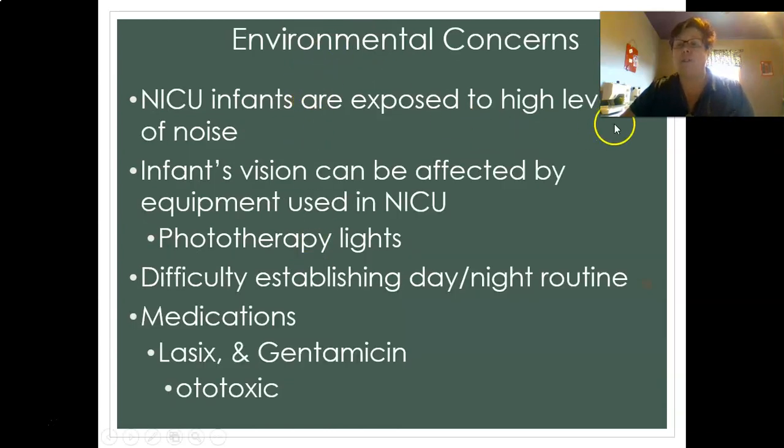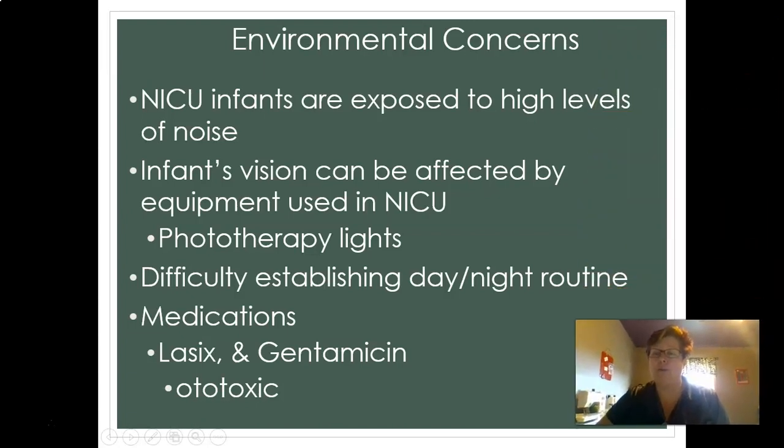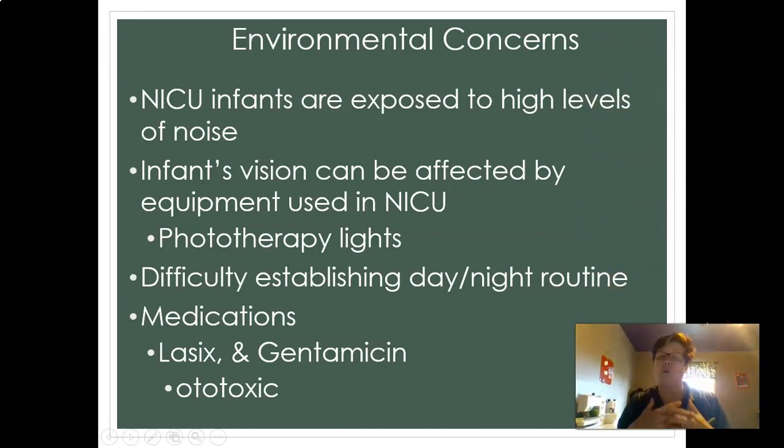Okay, environmental concerns. Remember that I said these premature babies should still be in mom's womb where it's quiet and dark and calm. And now they're born and they're out in the world, which is noisy, bright, and cold. There's a lot of things going on, okay? And those environmental stimuli can interfere with their ability to stay calm and then do what they need to do as far as oxygenating, staying warm, digesting, and growing, okay?